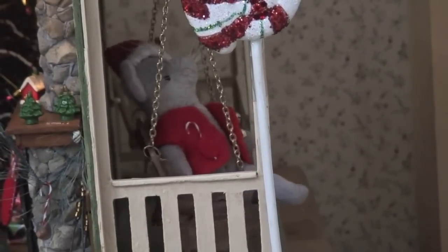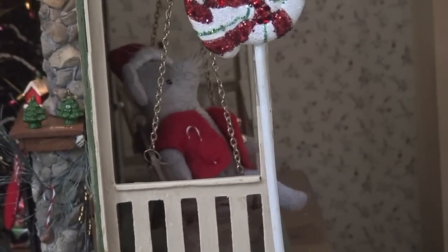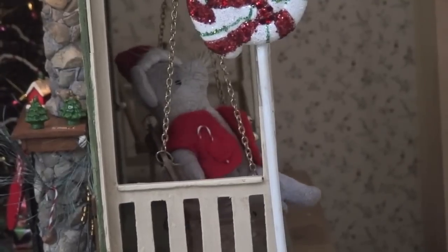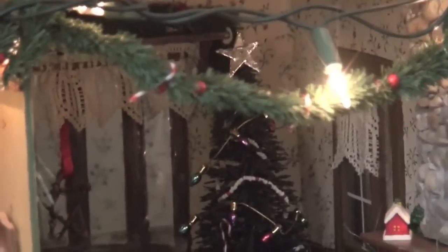I'm just sitting out here on my porch swing, waiting for some more company to come by. I hope somebody comes by soon. It's getting a little chilly out here. I'm wearing my new Christmas vest that I just got this year. I kind of look like Santa a little bit, don't you think? Now, are you ready to go into the kitchen?